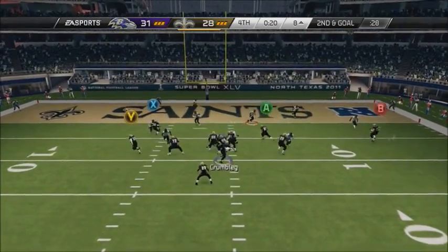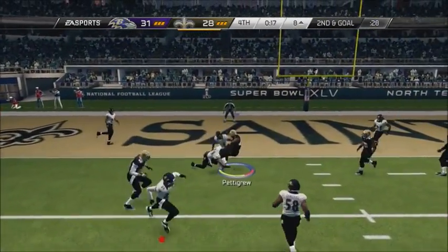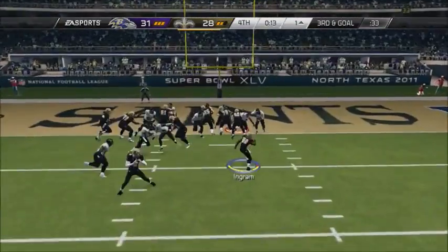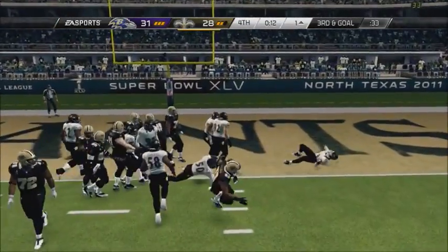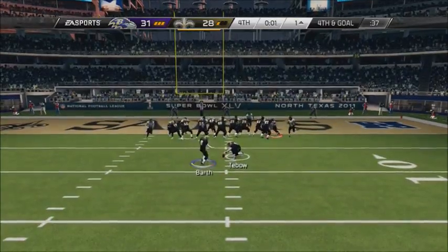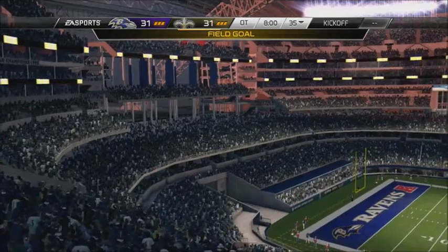Defense comes out of the dime. Brandon Pettigrew with the catch. That's a gain of 7. The quarter with 2 timeouts remaining. And Ingram is going to take the handoff now. Big decision for the kick is good. That's just some bad play calling there at the end, Jim.